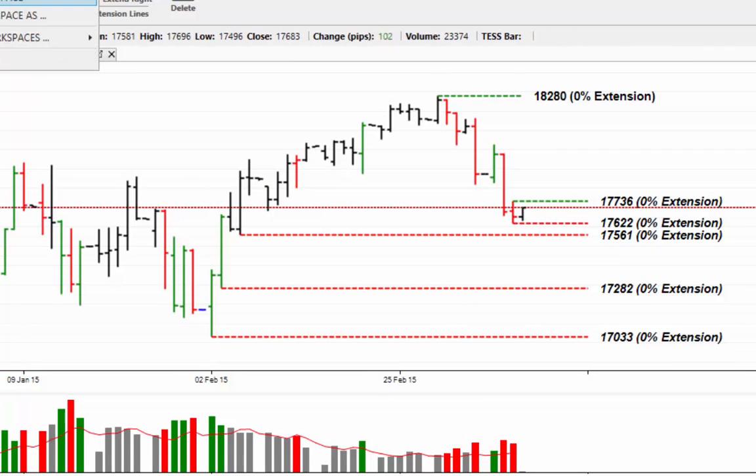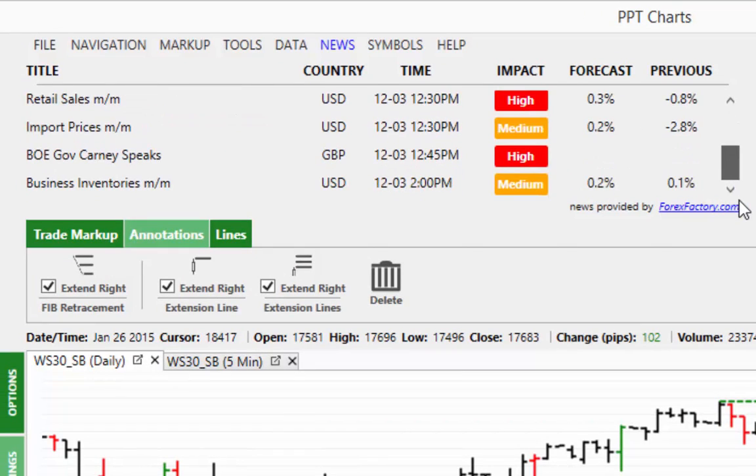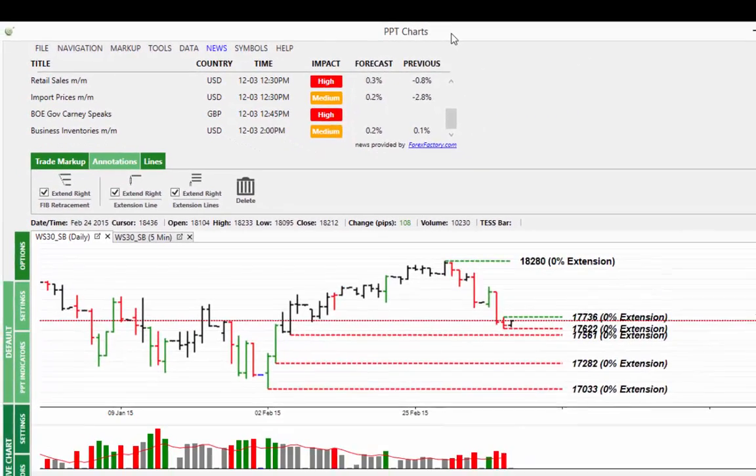So back in the daily chart, let me just save this and let's have a look, see what news we've got out from 1:30 today. Absolutely nothing out from 1:30 apart from business inventories, which comes out at 2 p.m., medium impact, and again it's only a medium one, but the medium impact news items did move the markets yesterday out of that trading range, and then of course they came back. So a very strange day yesterday, considering the size of the move the previous day. Generally you don't get that sudden stop like we had yesterday. So again, just curious market activity that we're seeing at the moment.